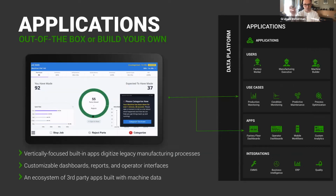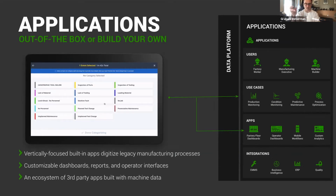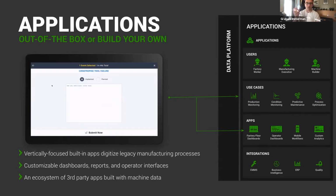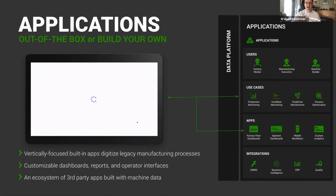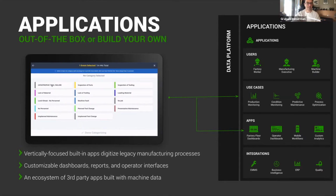Now, our pre-built applications, which live on the cloud, are designed for factory floor and remote workers to drive value immediately after connecting this equipment. You can also build custom factory apps and integrations into other systems built by our customers and partners to provide additional value and automation potential from the machine data, and can be hosted by us, so you can access that from anywhere.